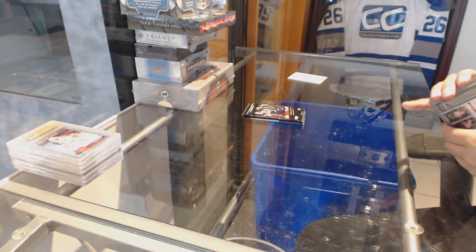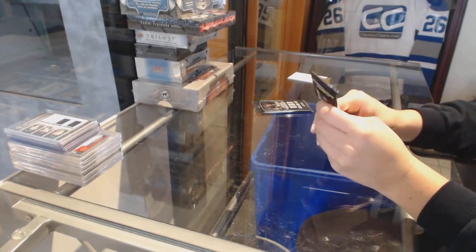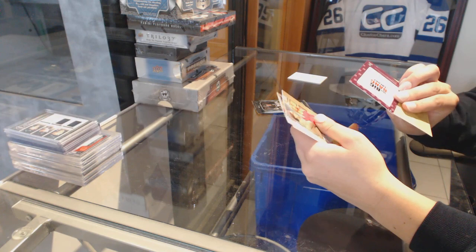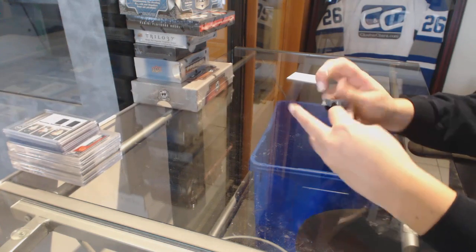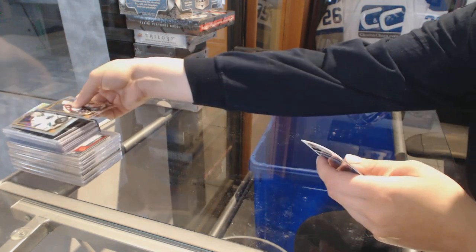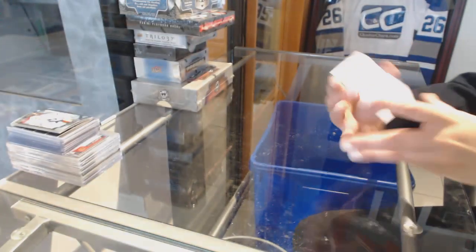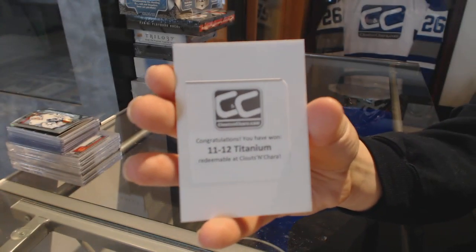All righty. What are in these packs? Big Bang Theory up there. I think this is just a base card. Rainbow of Martin Jones for the San Jose Sharks and a rookie of Garrett Sparks for the Toronto Maple Leafs. And the box is an 11-12 Titanium. I'm going to go grab that.